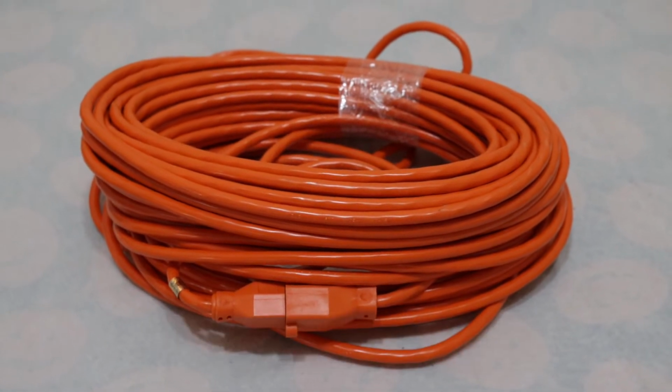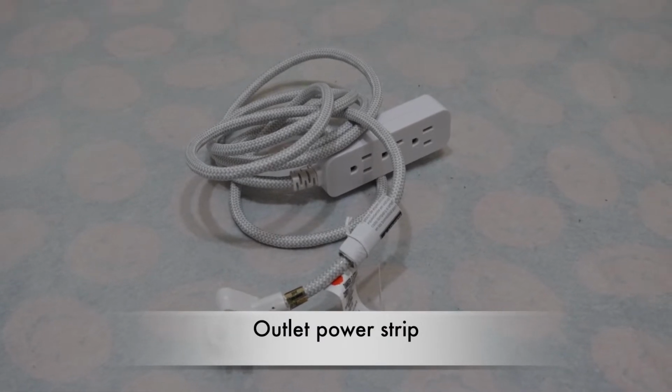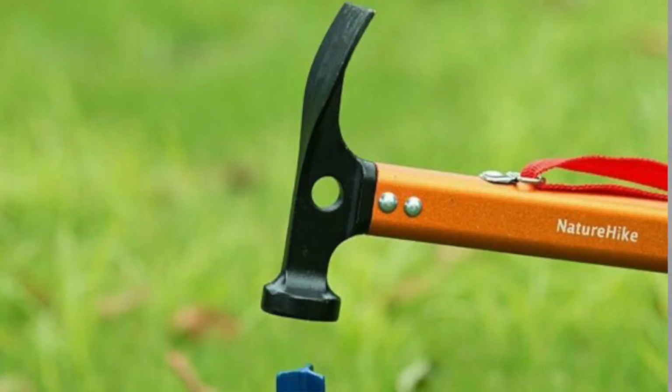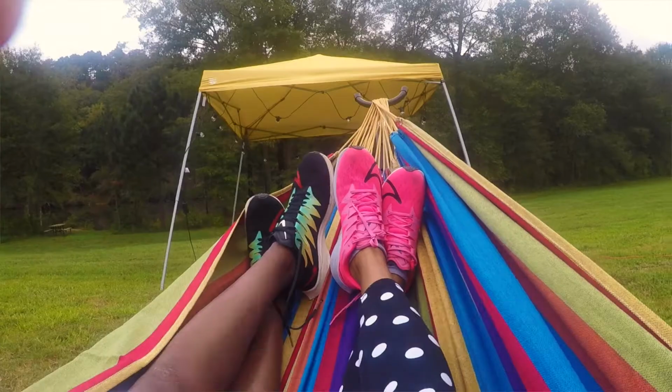It is important to light up outside the RV. Then an outlet power strip. It is really useful since it has multiple pins. Now I move on to a canopy with accessories like tent pins and hammock. Then a pair of chairs, depending on head count, and a hammock.